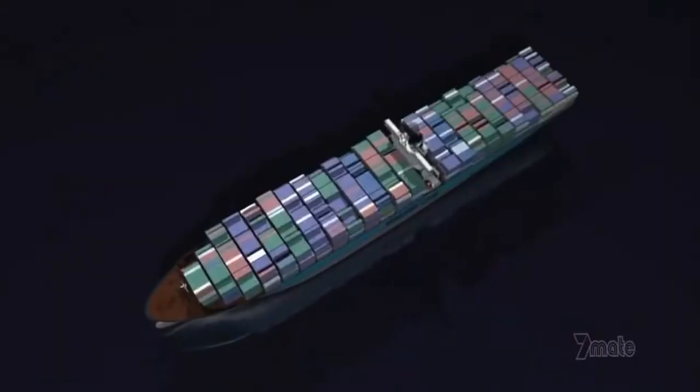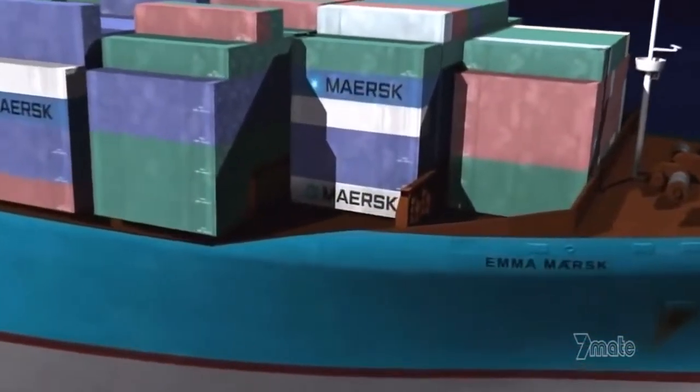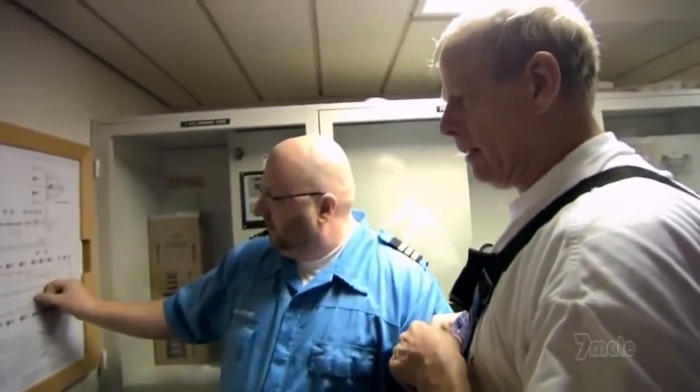Nobody has ever fought a fire on a ship Emma's size, so training for one is extremely important. In this drill, the fire is located in a dangerous cargo container at the bow. Poisonous fumes could spread throughout the entire ship. Every fire is different when the cargo is dangerous. Until they know how to fight this one, an advanced team is organized to cool the container and control the fire. I need you to prepare a set of hoses from here and start cooling as soon as you can up here. And you have a radio? Yes, I have.